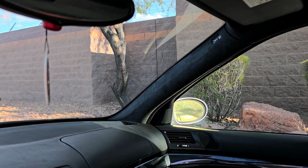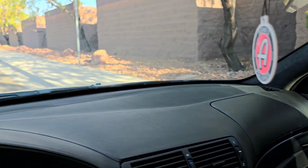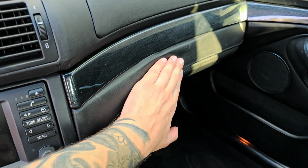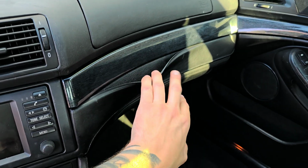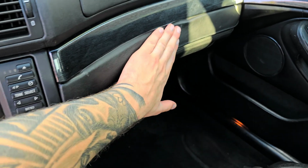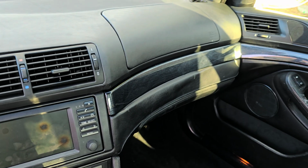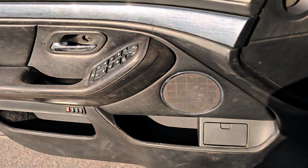These pillars look perfect. I just realized we're missing that clip, but I know I have one at home that will be replaced. The dash is actually in great condition. There's no signs of wear or tear on this. Only thing right here is this has started sagging. You can just pull this back, glue it, and then re-stretch it back on, either with a heat gun or just letting it be, and it will be basically back to perfect.